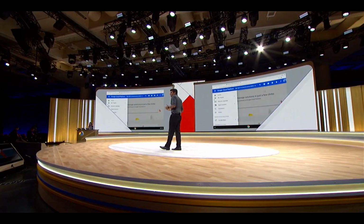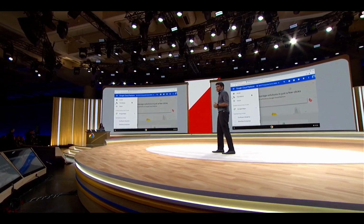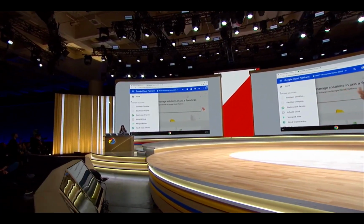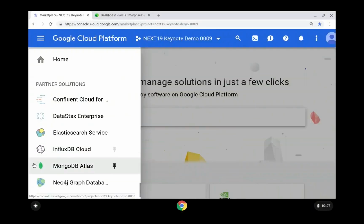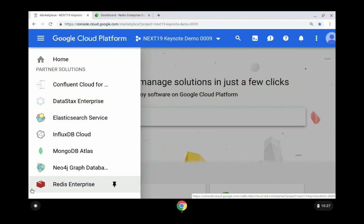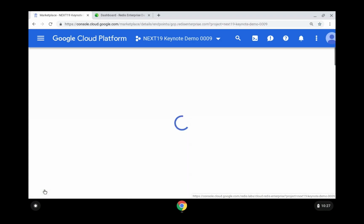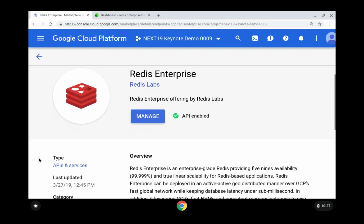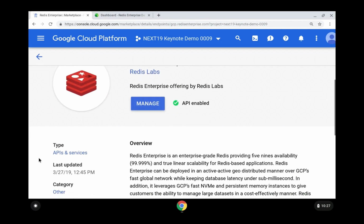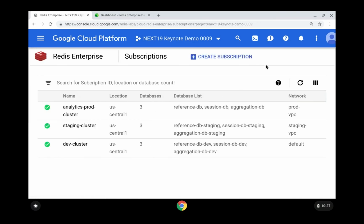We are making it very easy for you to discover partner services. As you can see in the Google console, we are listing all the various partner services on the left now, along with the Google services. Let's take a look at Redis Enterprise as an example. Here you see the solutions page, where you get all the information about the service. You can enable the API, or you can manage it. Let's click on Manage. Here you see the list of all the Redis Enterprise clusters that we have already created. But let's take a look at what the experience looks like when you create a new Redis Enterprise cluster.